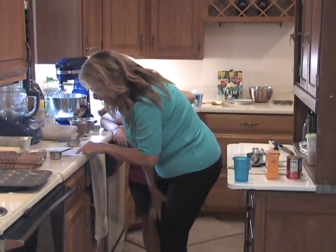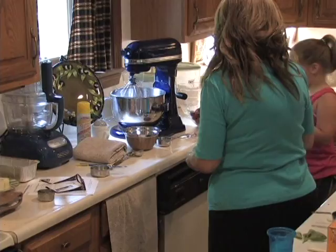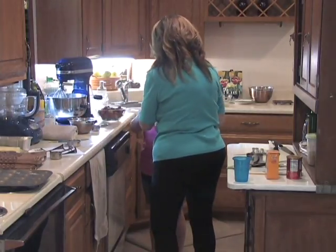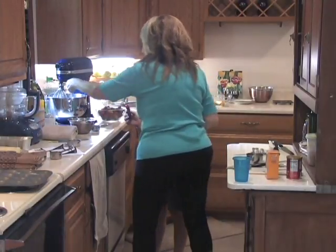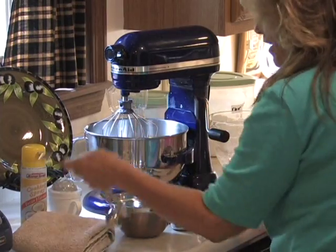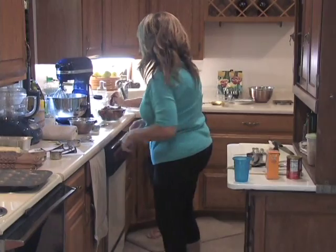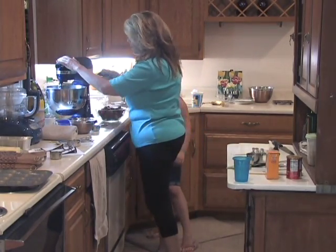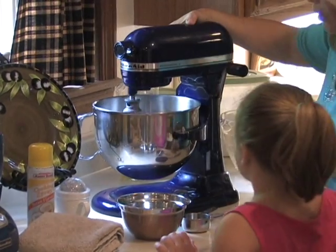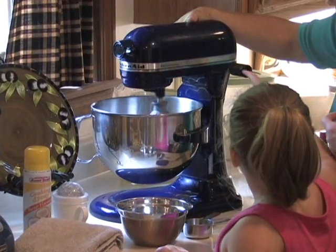And now the last thing we have to put in is our vanilla. Vanilla is one of my favorite. We're going to put a whole teaspoon of vanilla. There you go. Okay, I'll let you pour it in. Good job. I think we got a little bit extra in there, but that's okay because I love vanilla. So now we have all of these ingredients in here. We're just going to turn our mixer on. We're going to get this all combined.